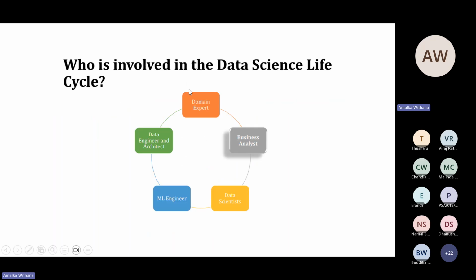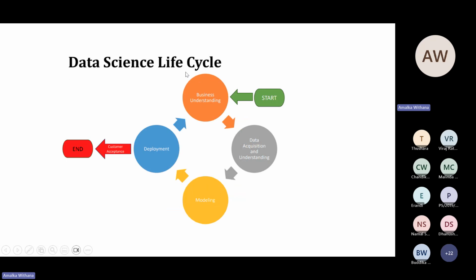The latter part is a couple of slides more. So who is involved in the data science life cycle: domain expert, business analyst, data scientist, machine learning engineer, something like that. The data science life cycle starts with business understanding. So it's not that engineers do every stuff. Then data acquisition and understanding. So we have to acquire data and understand.